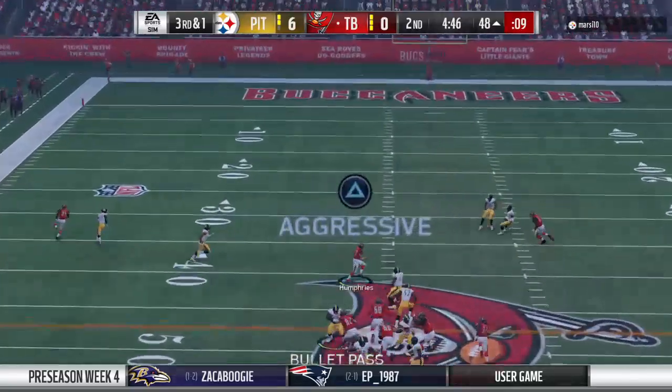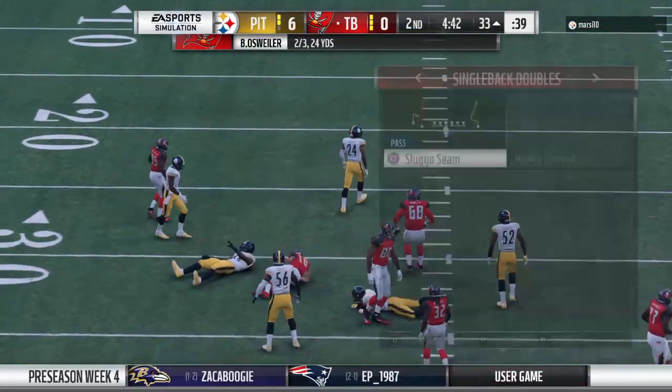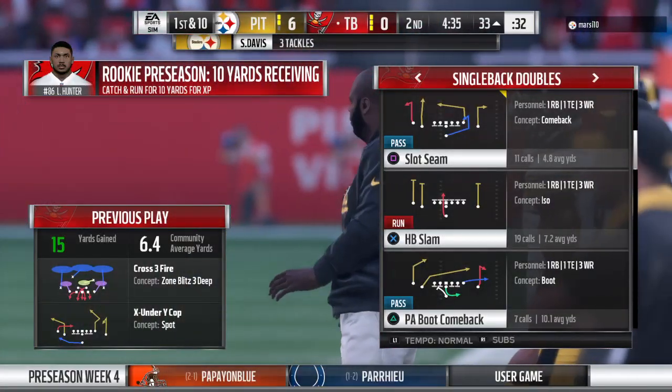Osweiler now to throw on 3rd down. He finds Humphries. And he's able to get it to the 33. Good enough for a 1st down. A solid gain of 15 yards, and the sticks move.